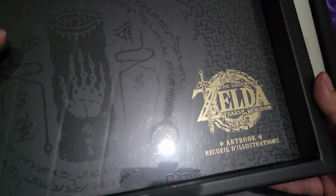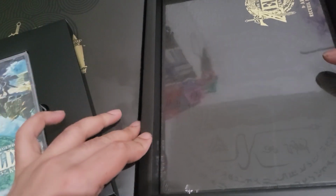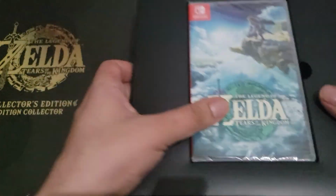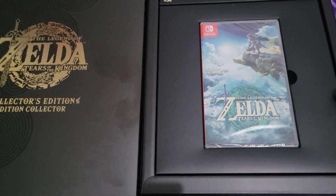Okay, down here, the art book, which is still within its wrapping, and then in here the steel poster, which I'll hang up when I have a house of my own. So God willing, I'll be able to get one or get a home when I'm able to afford it. So we'll wait and see.